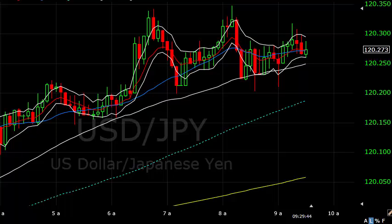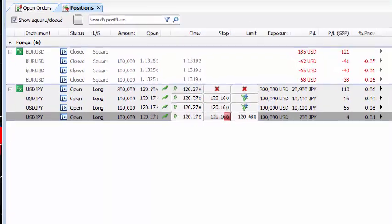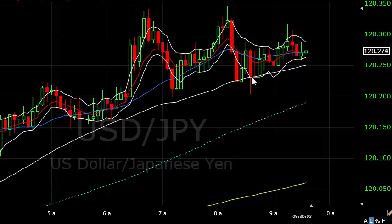Let's bring up the account so then we can have a look. So all I need to do is go into the open orders, and so let's just see where this order is. I've got a stop if bid, so that's fine. To buy at 120.33. Yeah, that's right. So that's all fine. So we carry on waiting.